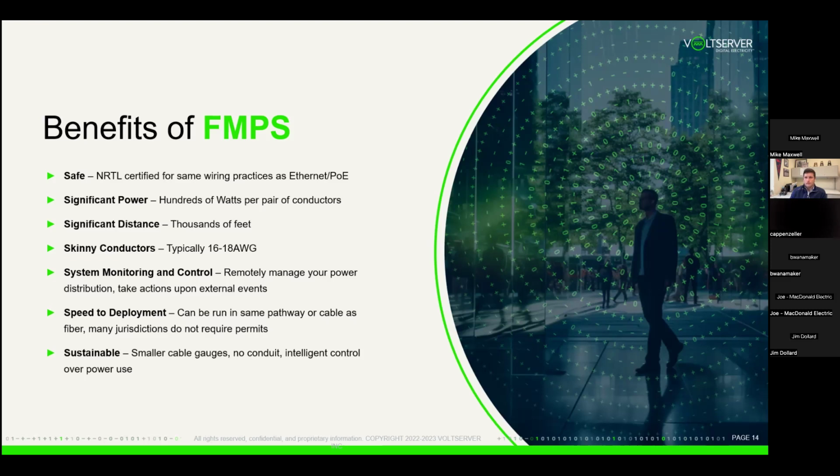Just as a little bit of background, VoltServer has been doing this for a decade. We have over 1,000 signature venue deployments. What I mean by that is airports, stadiums, arenas. If you've watched the Super Bowl for the last 6 years, well, 5 of those stadiums have had all their telecommunications powered by digital electricity, a fault managed power system. Airports, big shiny office buildings. And so every one of those uses that transmitter and receiver methodology.